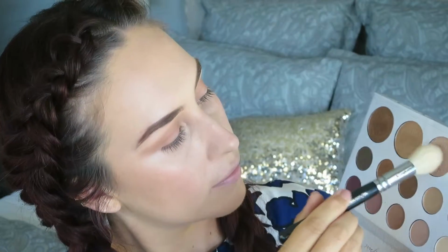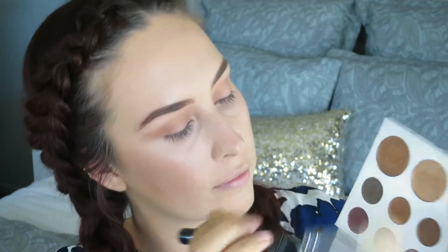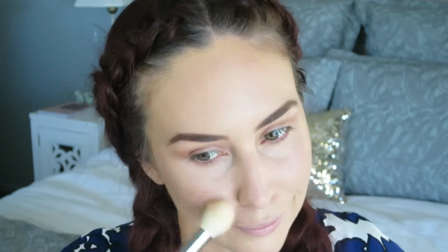For highlighter today, I am taking a Luxe highlighter brush from Zoeva and the second highlighter shade in the palette from the Carli Bybel BH Cosmetics palette. I love this highlighter. I think it is so beautifully pigmented and it just glides on the skin and is the perfect colour for my skin tone. So I'm just dousing myself in this, as you can see.